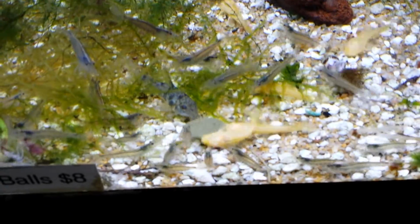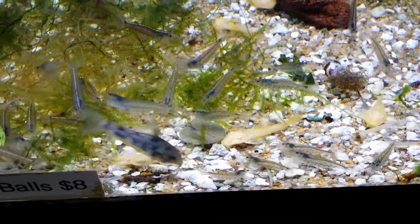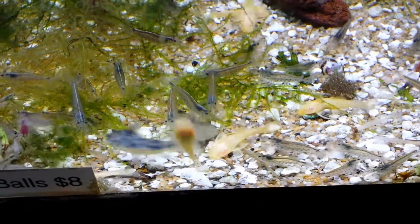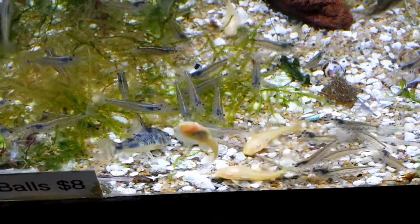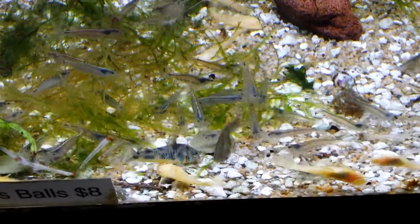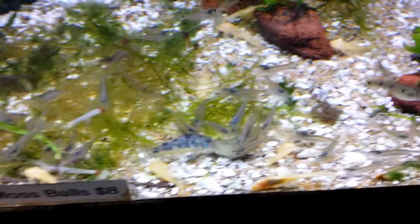So a lot of places sell algae-eating shrimp. Algae-eating shrimp are not the same thing as Amano shrimp. And the wholesale list, stuff like that, they sell it, they're really cheap, but it's not the same thing. And Amano shrimp is about the best algae eater out there as far as shrimp go. And so now you kind of know what they look like. That's what you're looking for if you're ever looking for them.